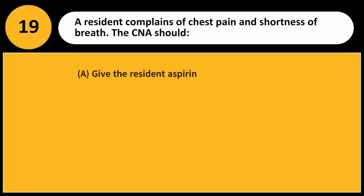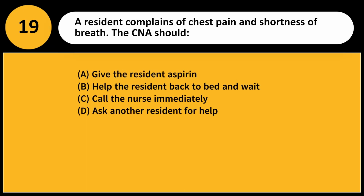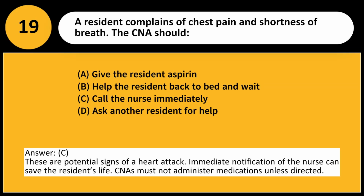A resident complains of chest pain and shortness of breath. The CNA should A. Give the resident aspirin. B. Help the resident back to bed and wait. C. Call the nurse immediately. D. Ask another resident for help. Answer: C. These are potential signs of a heart attack. Immediate notification of the nurse can save the resident's life. CNAs must not administer medications unless directed.